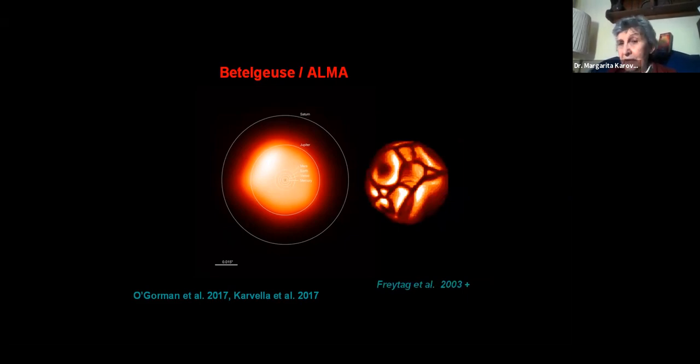This is a simulation by Freytag, and he has done several over the years, including recently, of what the supergranular structures would look like on the star. These are connected to this deep convection structure in the interior of the star. Because of the lack of resolution, this same image may appear like what we see on the left, when the resolution that we have is not sufficient to see sharply the individual structures. I can come back after the talk, if anybody is interested, to say a little bit more about this and also about what my dream is.